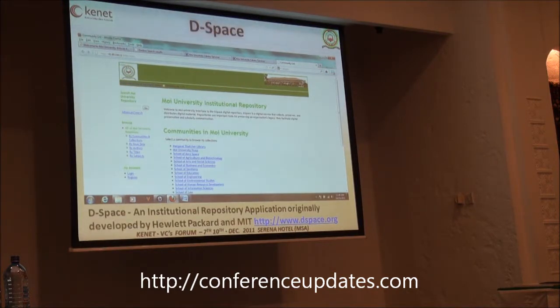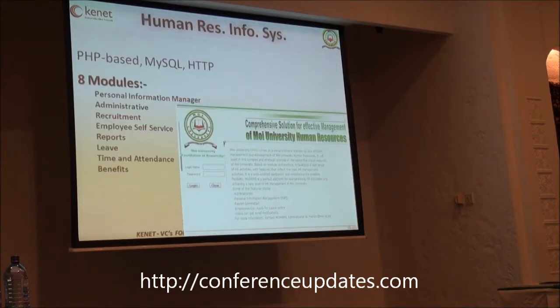We also, within the library, are using this space to digitize our content. And I think the librarian will also be able to explain more, Dr. Tanui, about the progress that Moi University has achieved with the DSpace. Again, we also have developed a human resource information system. This is also an open source solution with 8 modules, as you can see there. We are populating the data, and once that's done, we will be able to effectively deploy the various modules that have been developed.